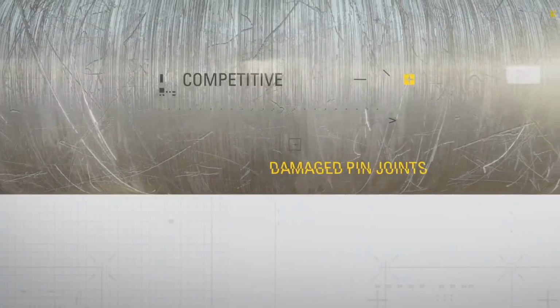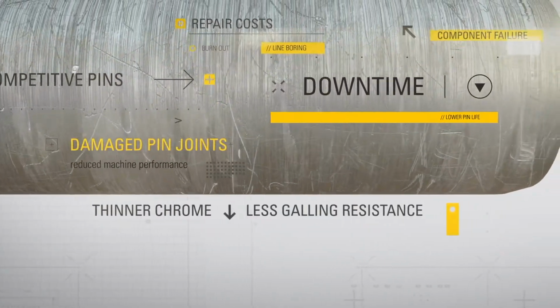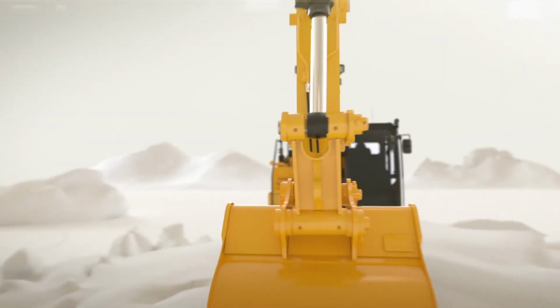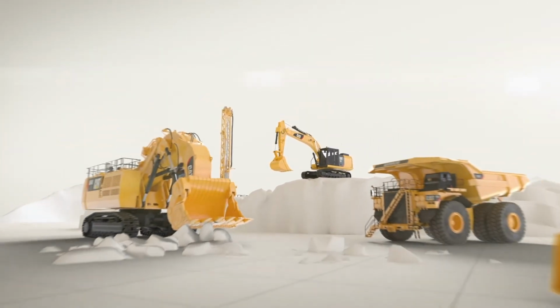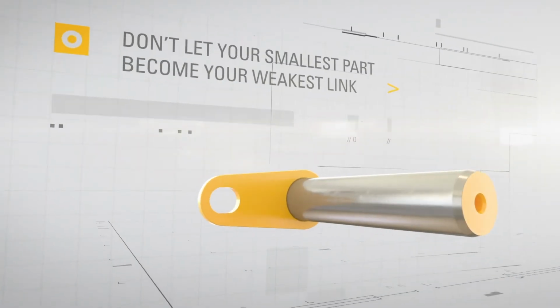If you choose pins that aren't as strong as Cat, they're more likely to fail and lead to avoidable repairs and downtime. Keep costs low by using genuine Cat linkage pins. Always replace worn pins with genuine Cat pins. You'll see how Cat pins optimize your performance, productivity, and your bottom line. Don't let one of your smallest parts become your weakest link.